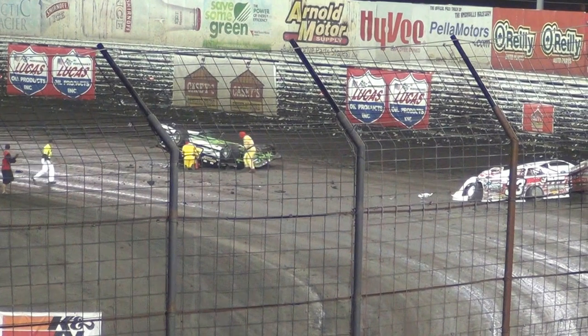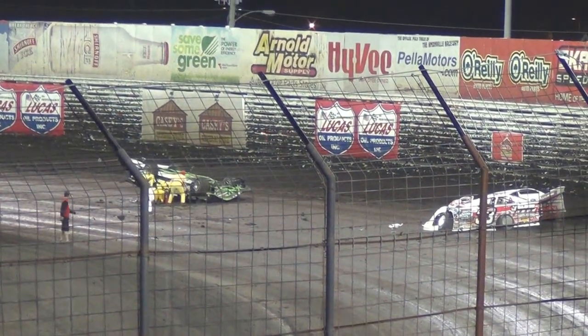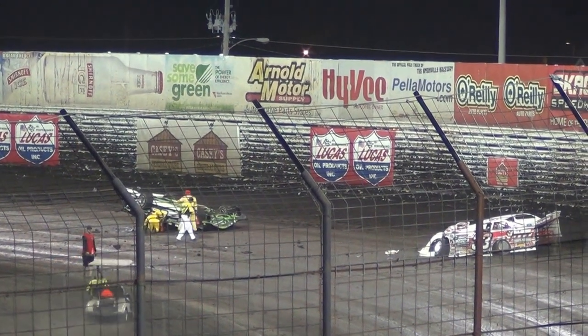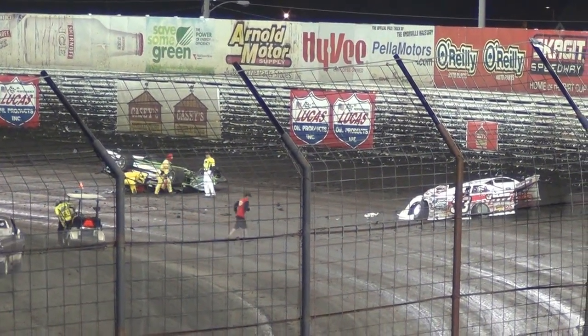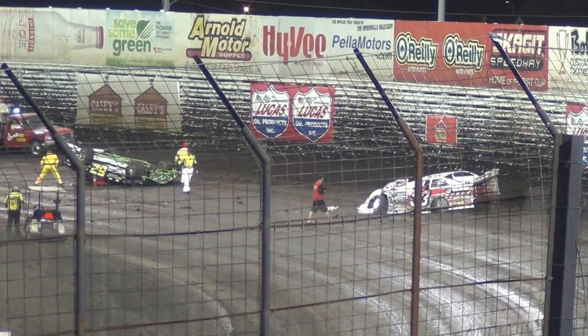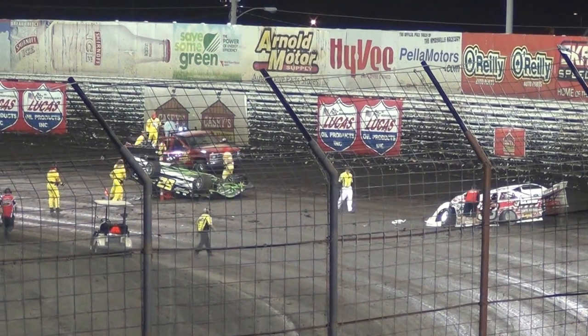And we'll go, if we've got a replay, we'll check that out. I got it. And that tears up Glendenning's car. Thought he might escape unscathed, but not. Greg Cox in his first open motor race. He wasn't going fast, it was just slick. Thank God it wasn't going fast.